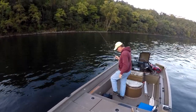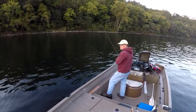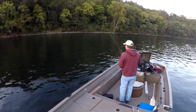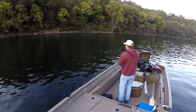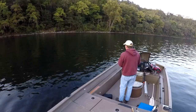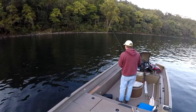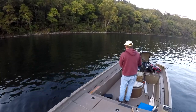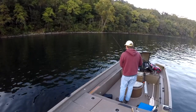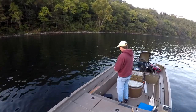Plus this rod, it's not my favorite jig rod. Some people like these little short, flimsy rods. Ooh, yeah, that was a good bite. And it's okay, I just prefer to use something that has a little bit more backbone, especially in setting the hook.